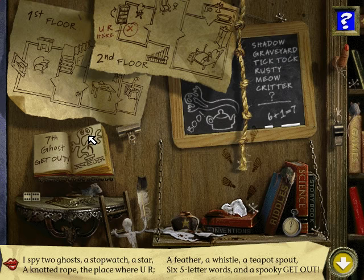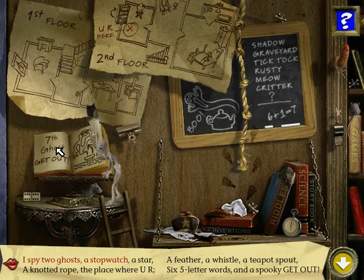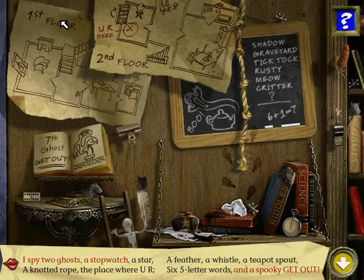One ghost. Two ghosts. A stopwatch. A spooky get out. One 5-letter word. Two 5-letter words. Three 5-letter words. Four 5-letter words. Five 5-letter words. Six 5-letter words. Whew.